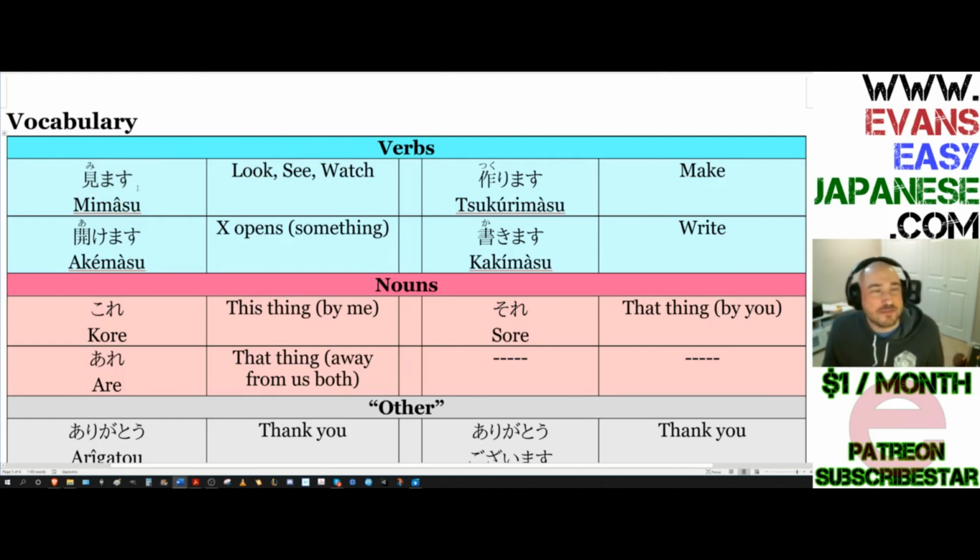We got new verbs. Mimasu. Mimasu. This is to look, to see, or to watch. Japanese people have the darndest time learning the difference between these verbs. I always like to explain it by if you're looking at a girl, like you're driving in your car and you see a girl, and then if you watch a girl, you're going to prison. So that's always fun for them.